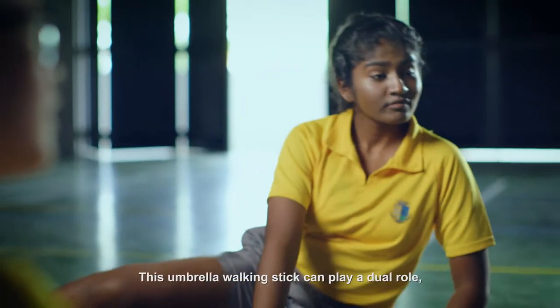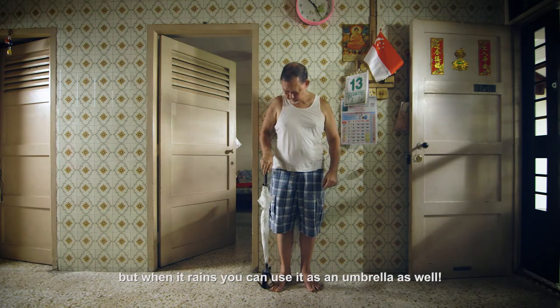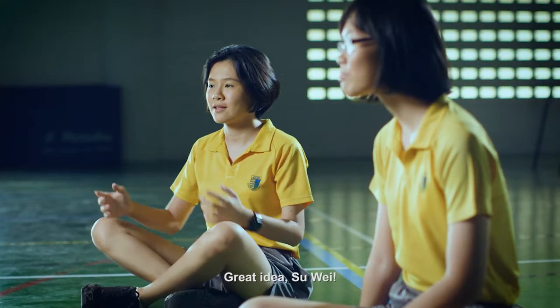That's a great idea. And this umbrella walking stick can play a dual role. On normal days, he can use it just as a walking support. But when it rains, he can use it as an umbrella as well. Yeah, I think Uncle So would love it so much because he's so comfortable with using his own umbrella. Yeah, so a great idea. Good job.